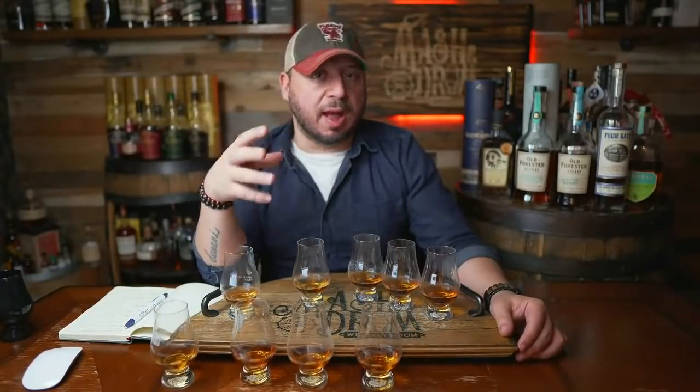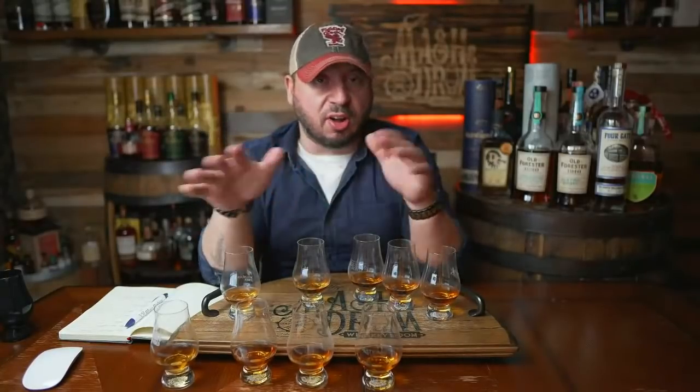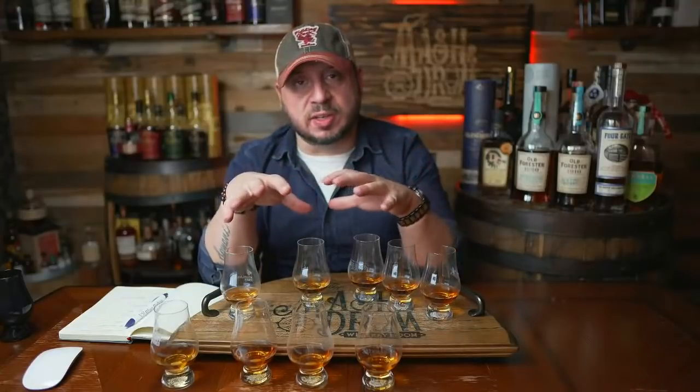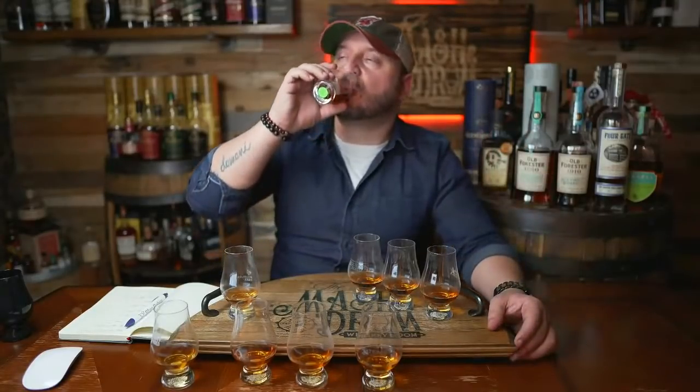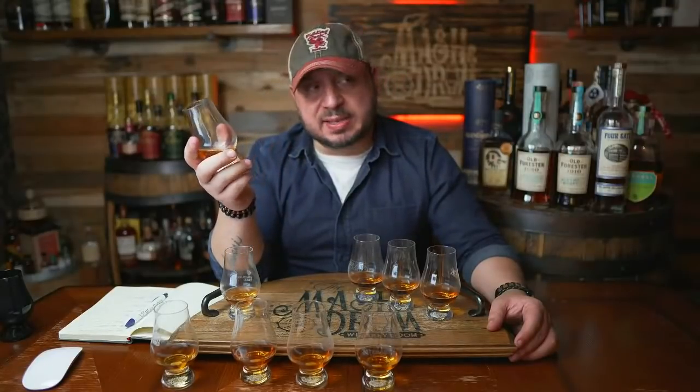I think the rare breed rye, every time I taste rare breed rye, I just get creamsicle. I get orange creamsicle all day long. Orange creamsicle and cinnamon. And it's kind of overtaking the blend a little bit. The rare breed, I feel like, is trying to punch through the regular rare breed, but the rare breed rye kind of overtook it. It got really orange and really creamsicle. Oh, damn, that's delicious, though.